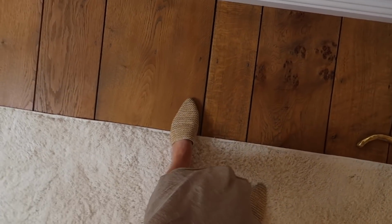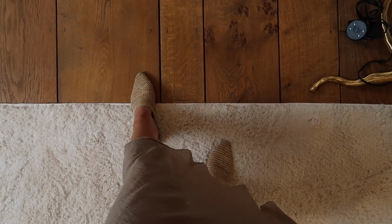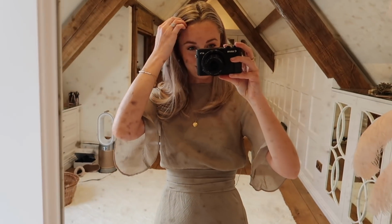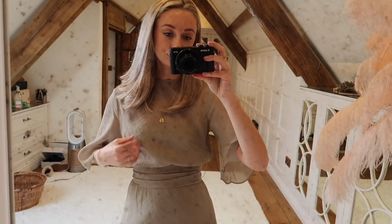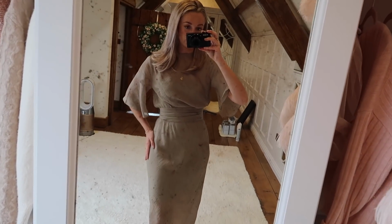They are these kind of rattan, just really easy to wear slip-on mules. I've been wearing them to just trot around the garden. They just seem to go with everything. I always say that rattan style straw accessories literally go with everything. But yeah, it was actually the structure of this dress that I fell in love with.